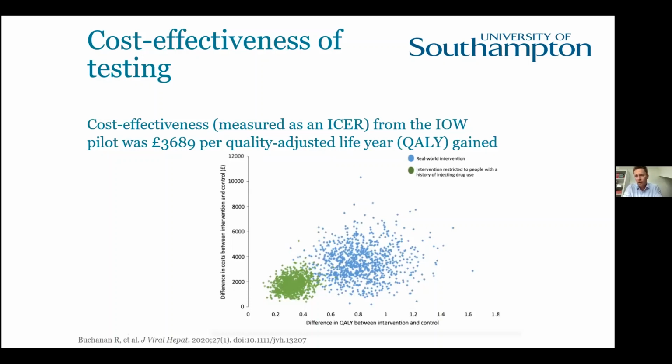If you're dead, you have a quality of life of 0, whereas if you're alive and fit and well, it approaches 1. We measured the incremental cost effectiveness ratio of the testing intervention we implemented on the Isle of Wight. Like Ahmed's, this was a dry blood spot testing intervention in community pharmacies, available to anyone with a risk factor for hepatitis C. Perhaps we can discuss this later, but I thought that was quite important because it massively destigmatized the testing process, both for the pharmacists and for the people attending the pharmacy.